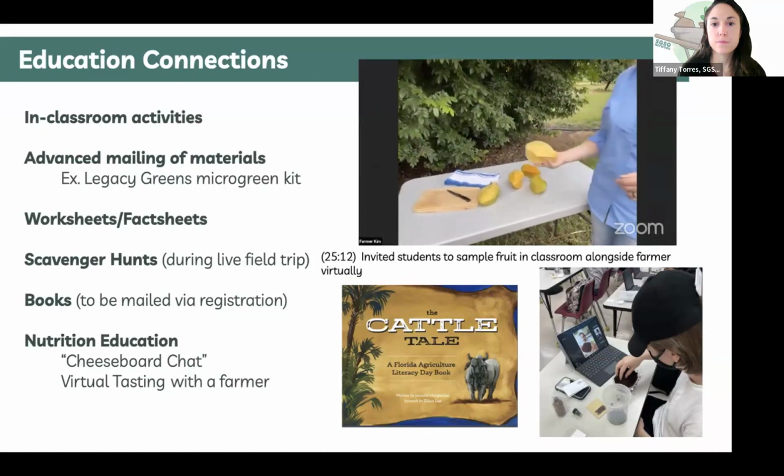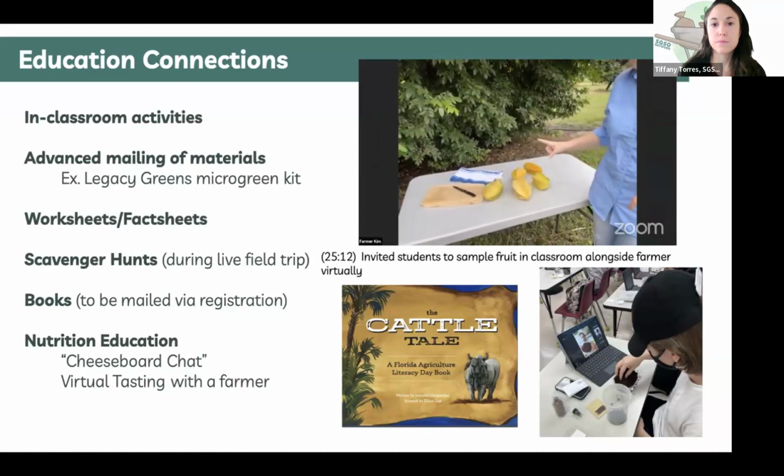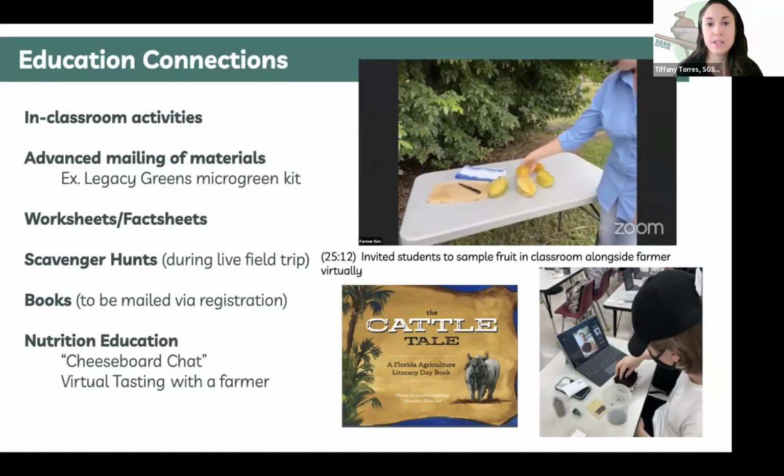In my opinion, these are a little bit sweeter. These you really want to watch and make sure they get a nice orange to them to make sure that they're sweet. These will get a darker yellow, but they will be.